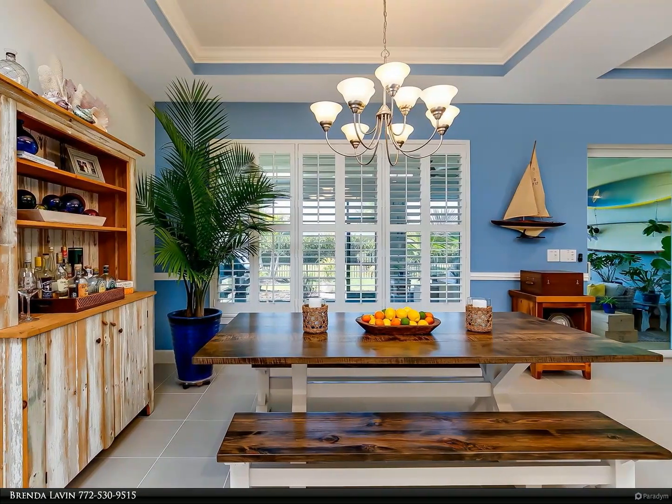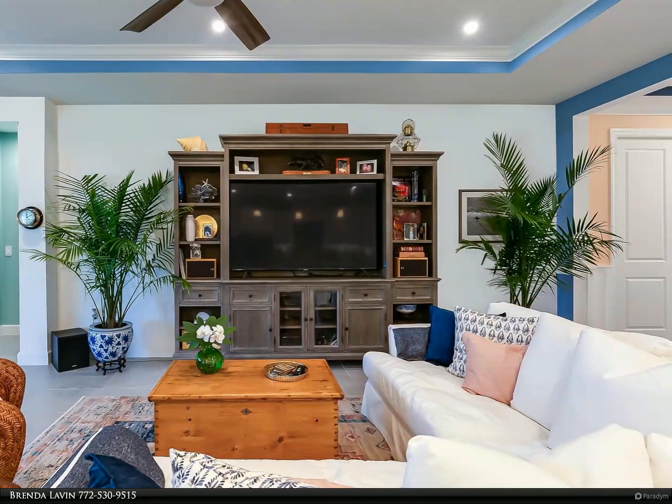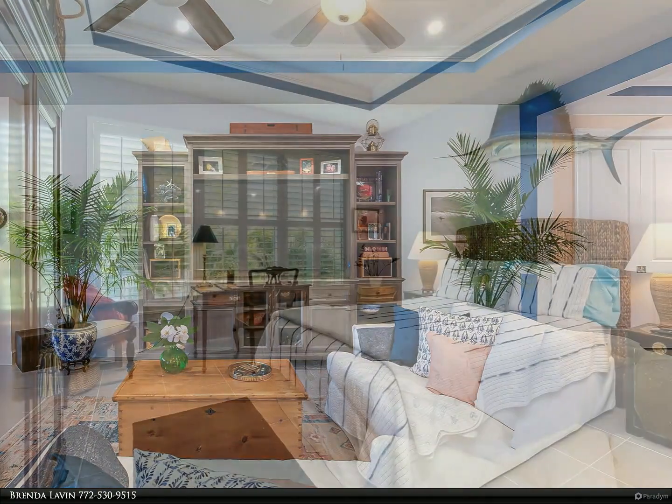The open concept design flows outside to the extended screen lanai complete with an outdoor kitchen area and natural gas line. The private, tropically landscaped fenced yard has room for a pool.